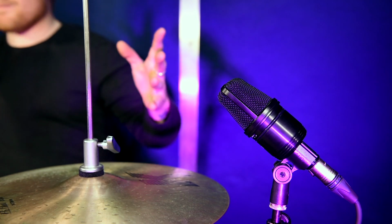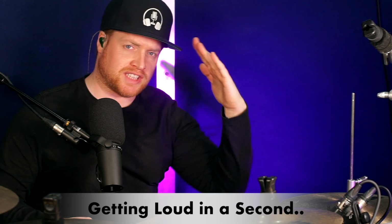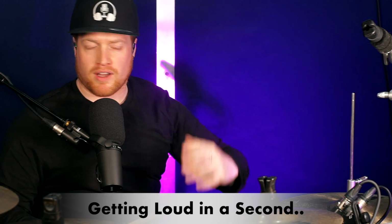Alright, so I've got the A133 set up on hi-hats here, and what I'm going to do is I'm going to demonstrate how the mic position can really affect the sound as we're trying to find the sweet spot of the hi-hats. So I'm going to start with it flat, and then I'm going to move it gently just back and then try and find a nice sweet spot with it.